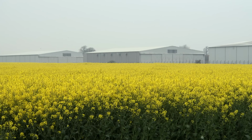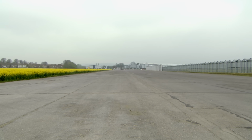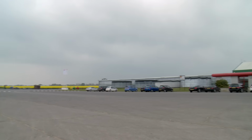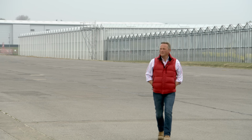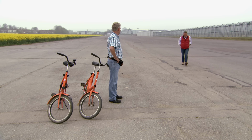Towards the southern end of the county is the former RAF base at Tangmere. It was established after the First World War but closed in 1970. However, 18 years later, new life was breathed into the site when Dutchman Dirk Howling bought the land and established a family business producing peppers. I'm meeting up with General Manager Gerard Vonk to find out more about Tangmere's 21st century successes.